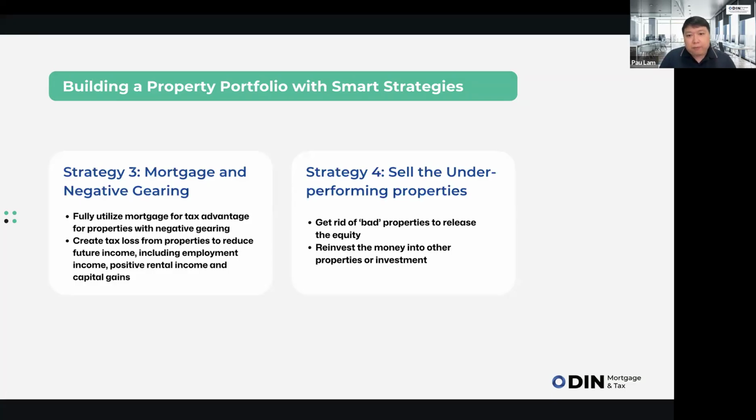And another one that I also come across quite often, which is underperforming properties. People got stuck on a bad property for over 5 to 10 years and still did not see any potential or huge increase in value. And they've been paying huge expenses every year to run the property, to keep the property going, but eventually they're still not making any profit from the rent or from the capital growth.